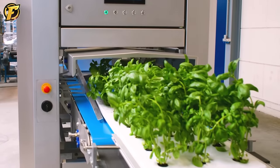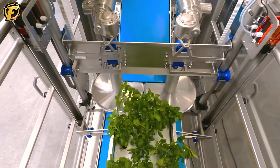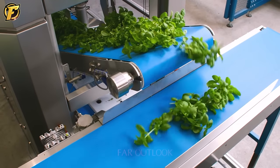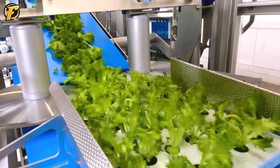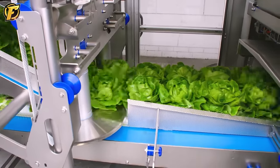TTA's harvesters are advanced technology specifically designed to harvest a variety of crops grown indoors. It has multiple conveyors for input and output, along with a unique cutting unit. Notably, the replaceable harvesting blade system ensures smooth and efficient operation.